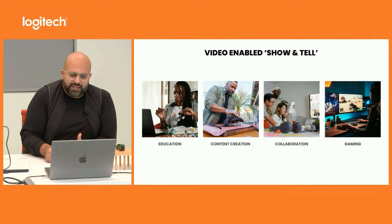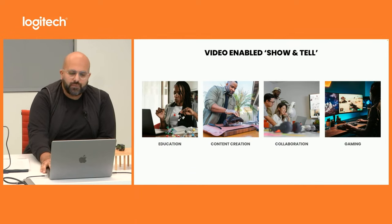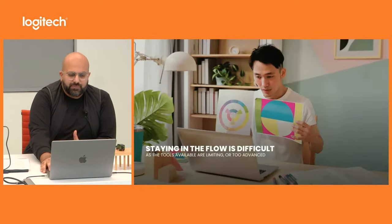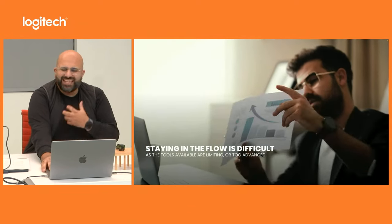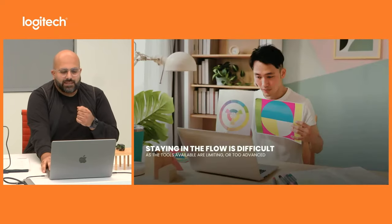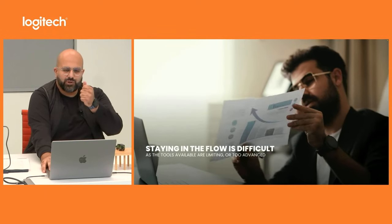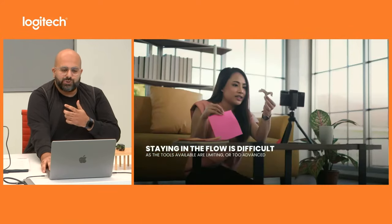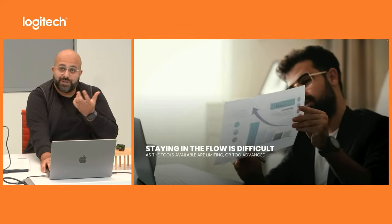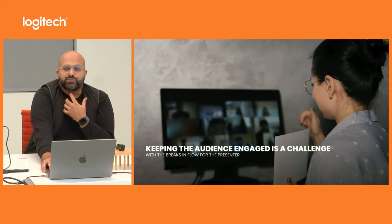So as we looked at this, we wanted to make sure that we could understand people's pain points during this process and see how we could simplify that. The problems that people were facing in this state of being able to show and tell was that staying in the flow was really difficult. Like I mentioned, this is a classic example where you're constantly moving your objects or your content in front of the actual camera, as opposed to leveraging the camera and moving that as you may need flexibly. And then on the other side, keeping your audience engaged is also challenging.